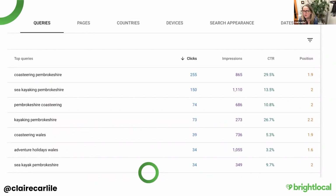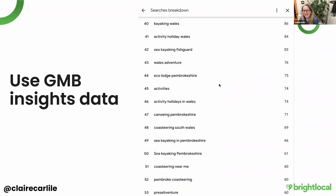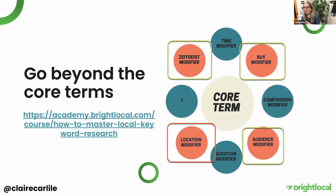It told me that people who were seeing my Google business profile, and then went on to click through, were searching for these types of phrases. Some of those might just be core search terms. It might be that those are modified search terms that contain other important parts of a phrase. The way we might also find out about those other important parts of phrases is by looking at our GMB insights data. The keyword data in there isn't awful and it is often overlooked. It's actually now available via the API, but you only used to be able to get it by copying and pasting it from Insights. So look at that and go beyond the key terms.